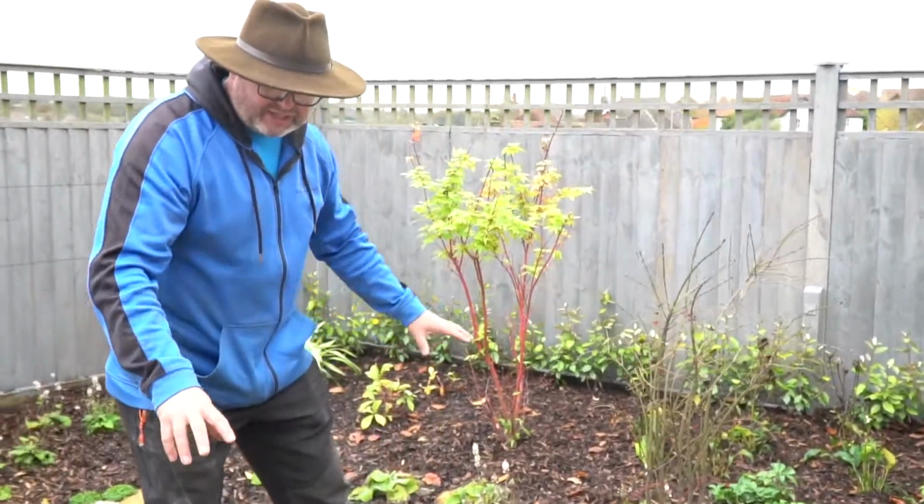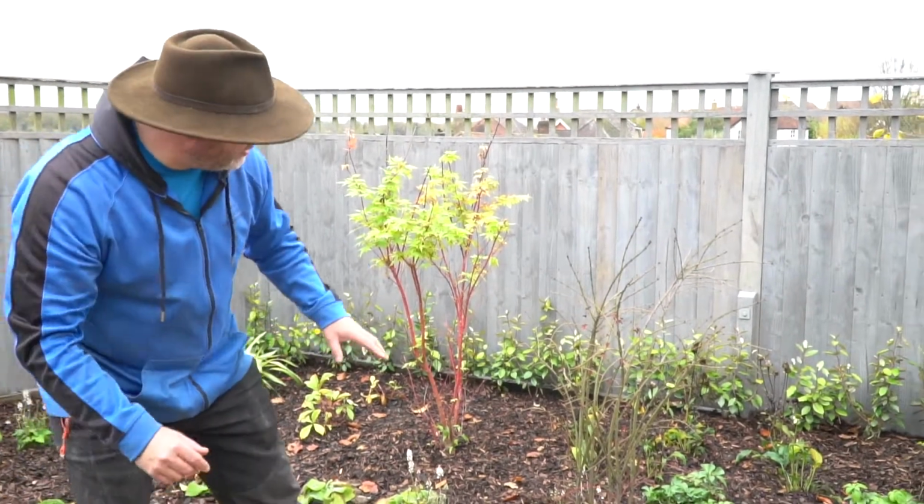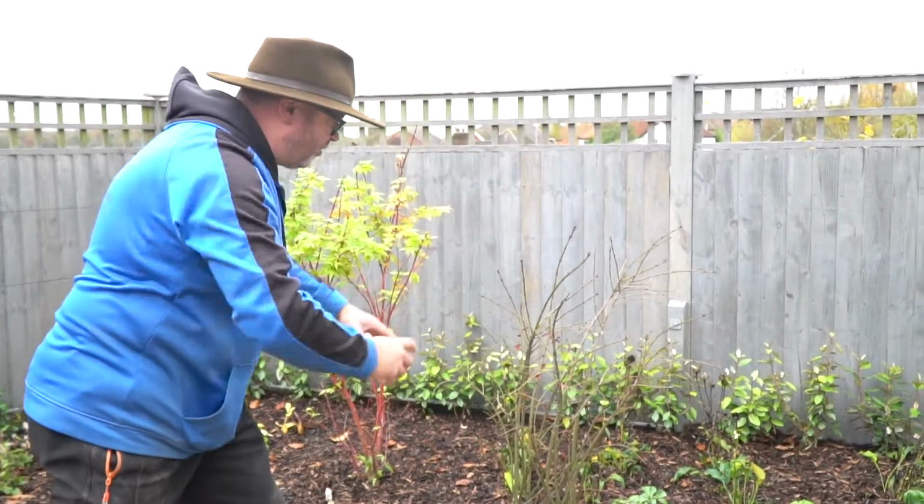There's another one over here as well. They're both the same variety, and the reason why they've grown differently is this one's had a lot of space in the garden centre where it's been stored, and as you can see, this one has probably had about 10 surrounding it, and they've all had to grow upwards.